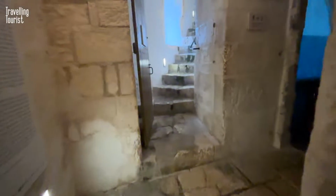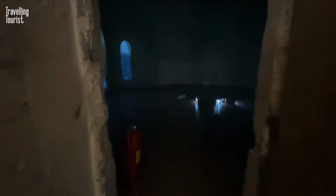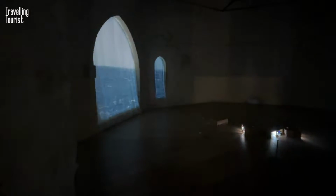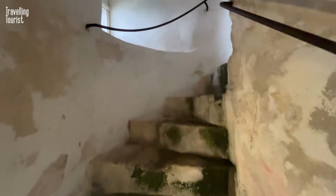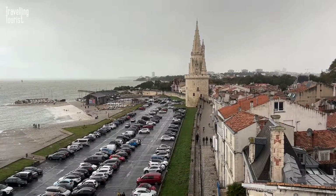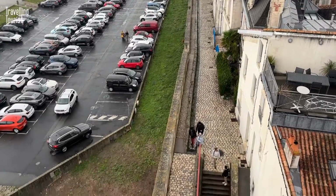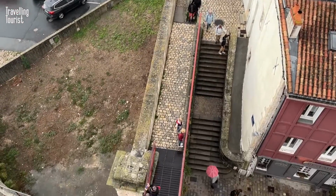This is another climb up tight stone stairs, and when we visited it was a cool light show on the first floor. At the top you can see some good views, especially of the Lanterne Tower we just visited, but this tower isn't nearly as high as the Lanterne Tower.